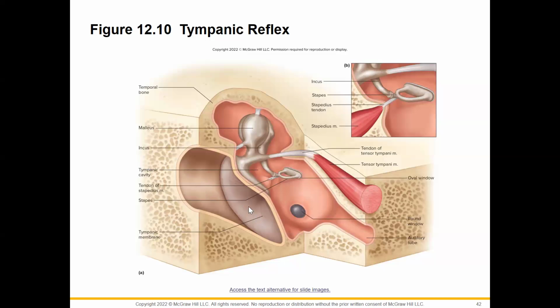The tympanic membrane continues to vibrate. It will vibrate the malleus, one of the first of the three auditory ossicles. The malleus then vibrates the incus, which is the second of the three auditory ossicles, and then the incus will continue to vibrate, send those vibrations to the stapes. The stapes is the auditory ossicle that is connected to the oval window. The oval window is part of the inner ear so that the sound is able to be transferred to the brain. That is the next step.